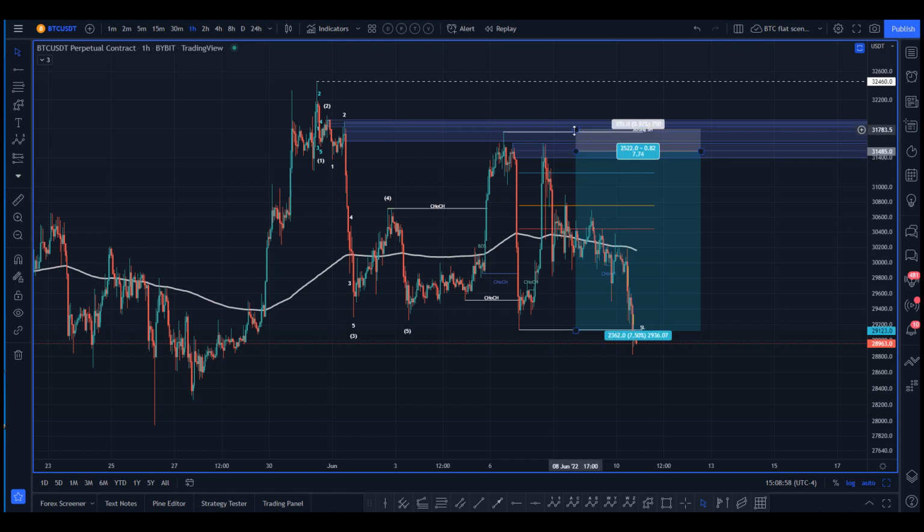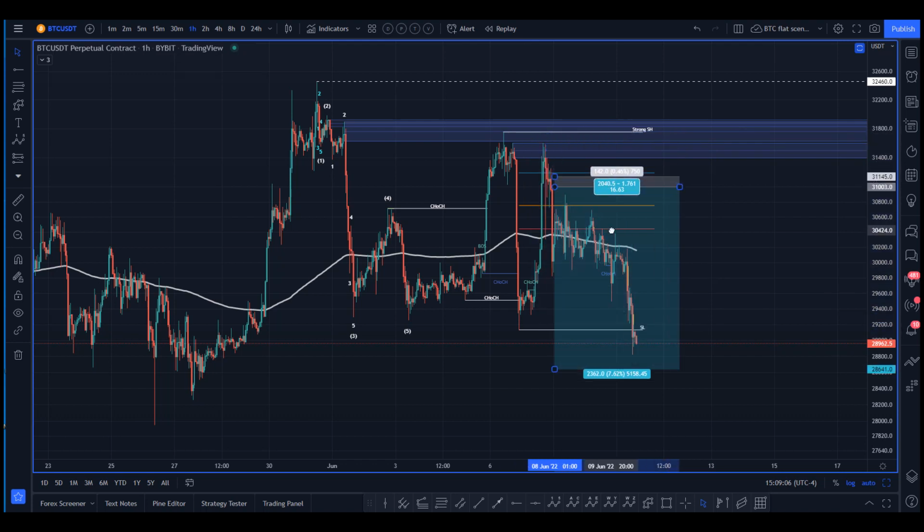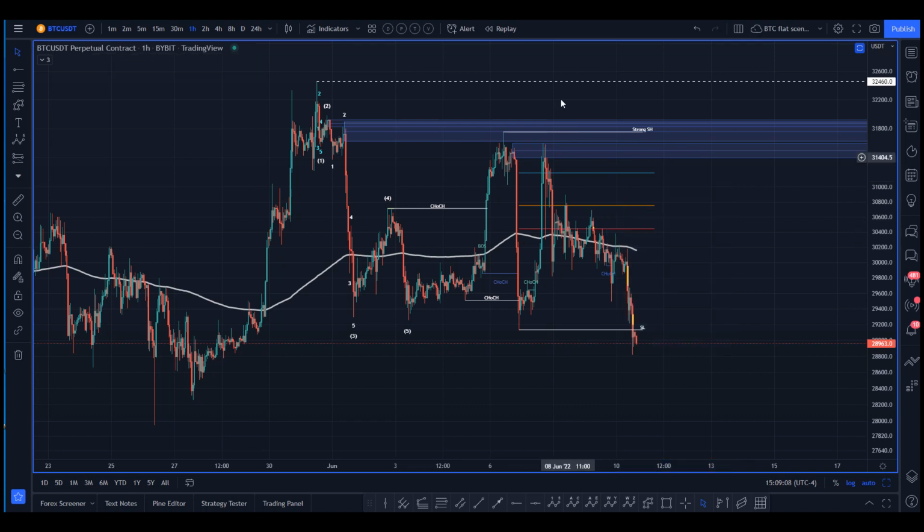Can you take that trade? Right? If you can't afford that risk, this is the wrong business for you. Right? You've got to accept risk. No risk, no reward. Now, what's interesting about this chop is that there was another one here.